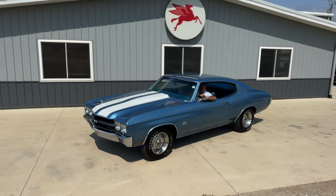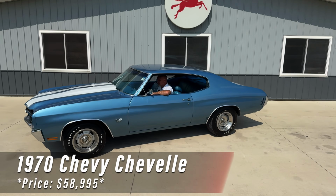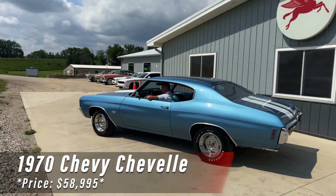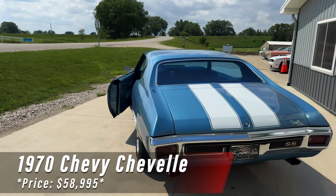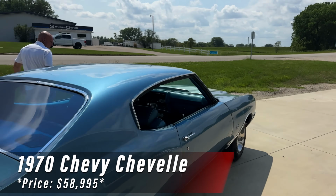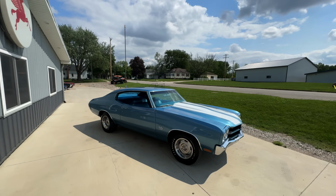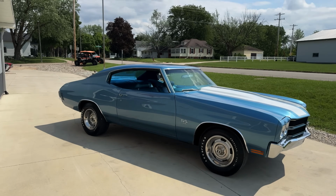Today we're going to be checking out a beautiful Astro Blue 1970 Chevelle SS. It's a beautiful car, fantastic color. It's kind of an iconic color for the 1970 Chevelle. I used to have a little model of a Chevelle when I was a kid, and it was the same color, Astro Blue with the white stripes. I love the color. Me too.